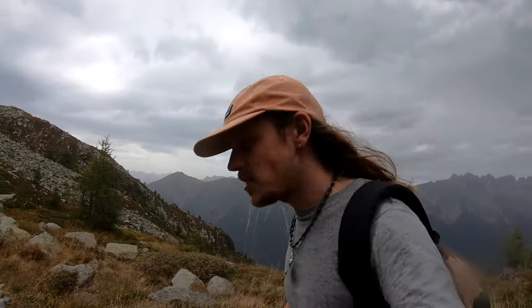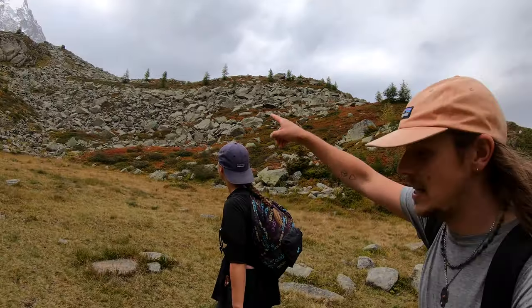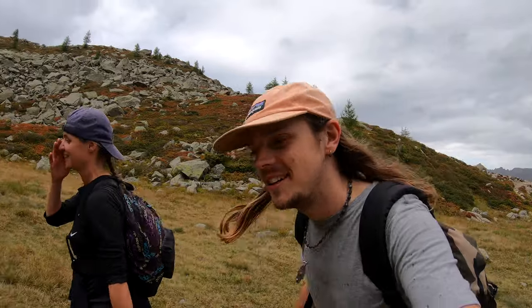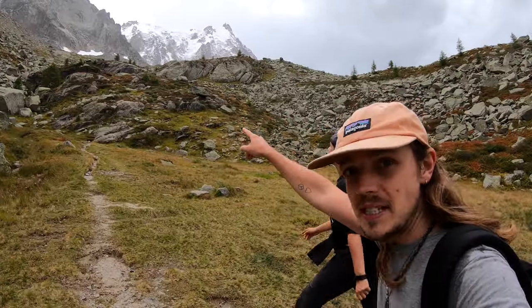The weather's starting to come in. It's starting to rain a little bit, but we're getting closer to the finish. So as long as the rain is not too crazy, then we should be okay. Here, we're taking a detour from the main trail, which goes up that way, because we want to see Lac Bleu, or Blue Lake, which sits 800 meters up here.